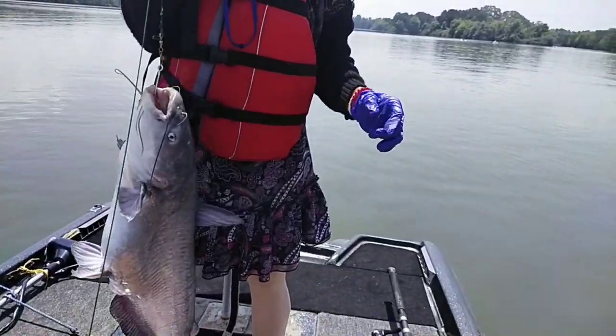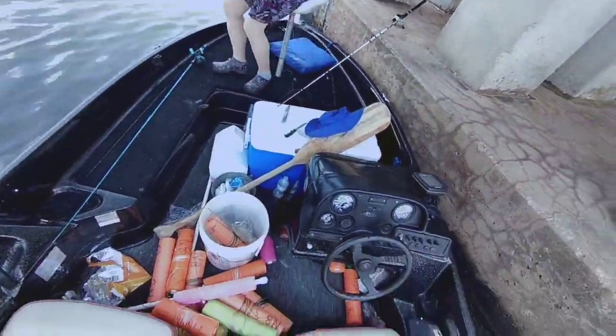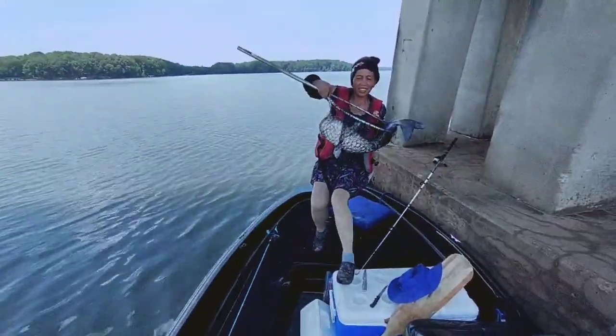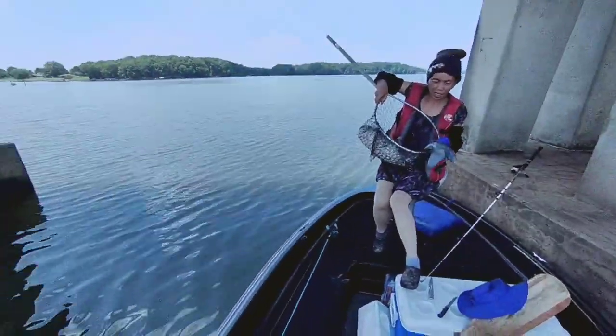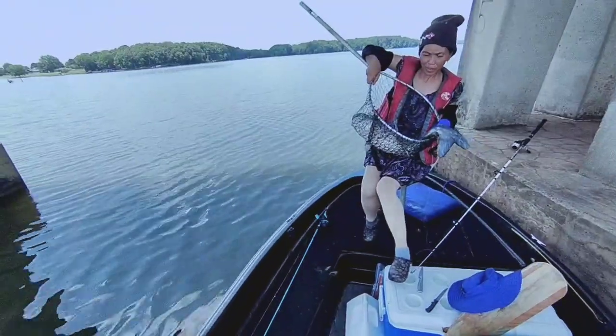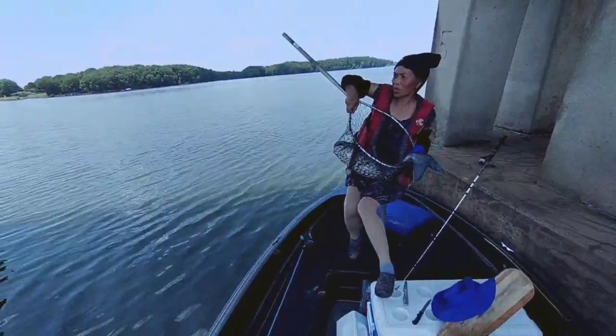Don't panic, please. You can't pick him up with that. Yeah. You have to take a pair of pliers or something to pick him up. So guys, I think this is the biggest blue catfish. He's about 18 pounds. About 18 pounds.